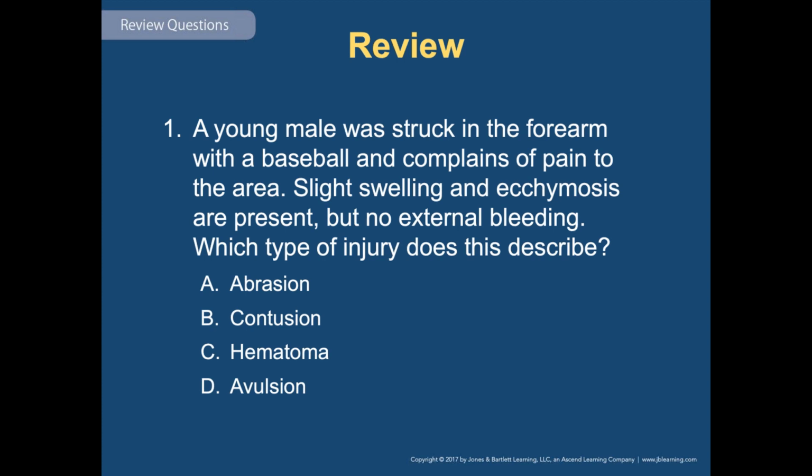Correct. So here's the rationale. A contusion, or bruise, is caused by direct blunt force, like she just said. The epidermis remains intact, but small blood vessels in the dermis are injured. The depth of the injury varies depending on the amount of energy absorbed. Pain and swelling occur as fluid and blood leak into the damaged area. The buildup of blood produces a characteristic blue and black discoloration called ecchymosis. So that was your keyword, ecchymosis. So your answer is B.